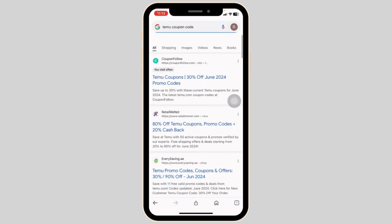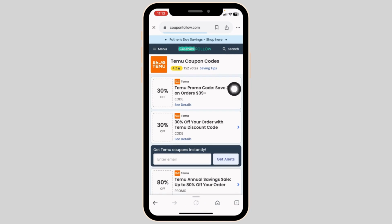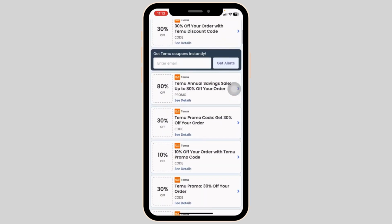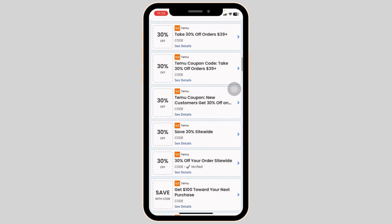Different website links will appear. Navigate to this one website option, coupon follow. Open it. With that, you will be directed to the official website of it. Once you're in the website, you're going to find amazing offers and deals for it. You can see that 80% off, 30% off, $25 off, and many more.